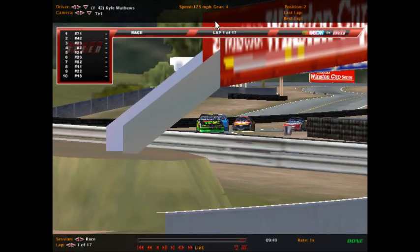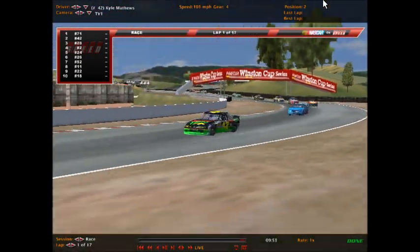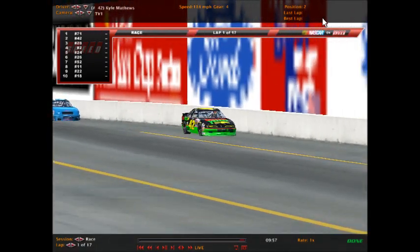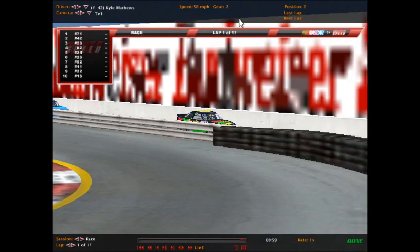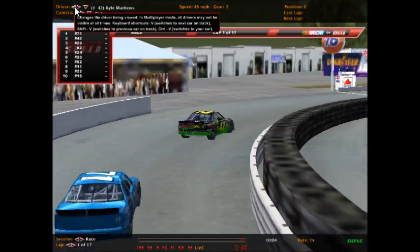You know, saw Kyle already slam it down to the 4th gear, and he'll come through the 10th turn at just under 100 miles an hour at this point. And here he comes. Oh, baby. Here we go for turn 11. And, oh, Matthews and Turner both heading down pit road.